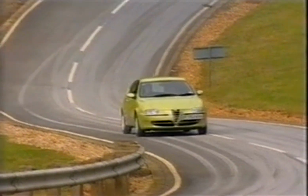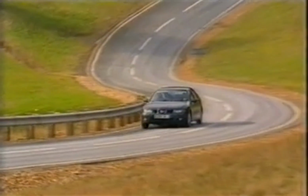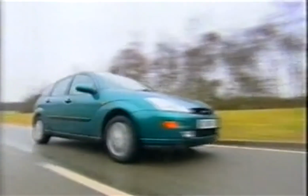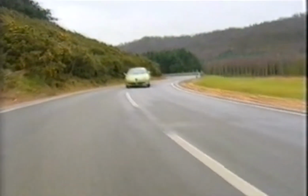What's this, Jace? Audience participation? Right, the Alfa 147 looks tasty enough. Whoa, slow down. Then again, so does that Seat Leon. And a Ford Focus isn't a bestseller in its class for nothing. Nah, it's no good. You're driving, you tell us.